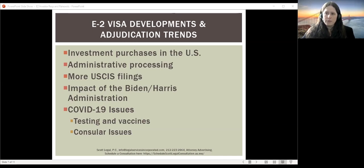That visa allows them to travel in and out of the United States, travel internationally. And every time you enter, you get 2 more years in E-2 status. So it just gives you that ability to travel, and most people like to have that ability.